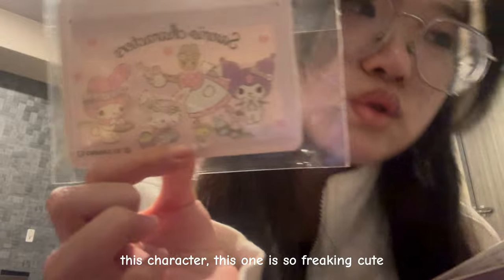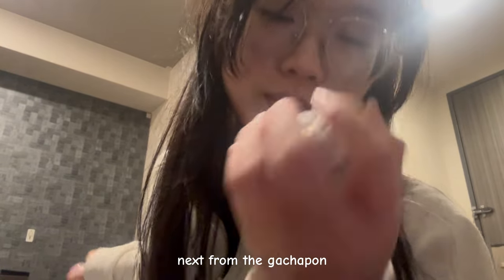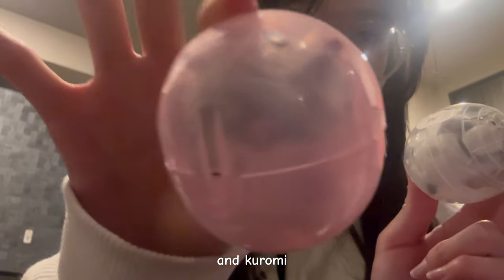This one is so freaking cute. I mean, all of them are really cute. This is definitely my favorite. And then next from the gachapon, I got Panda and Kuromi.